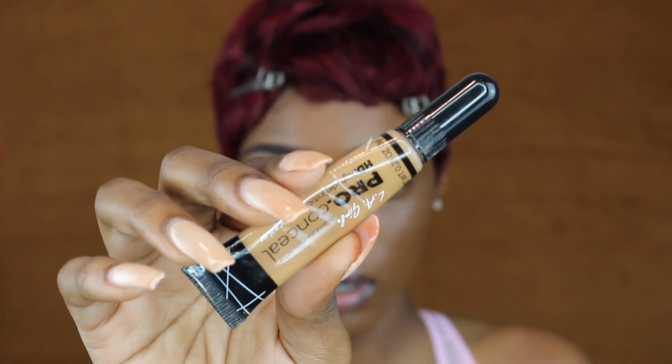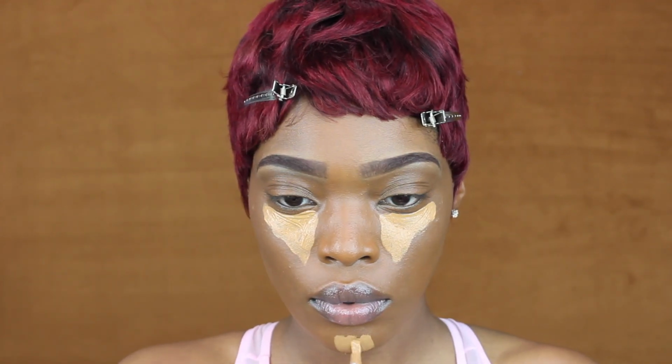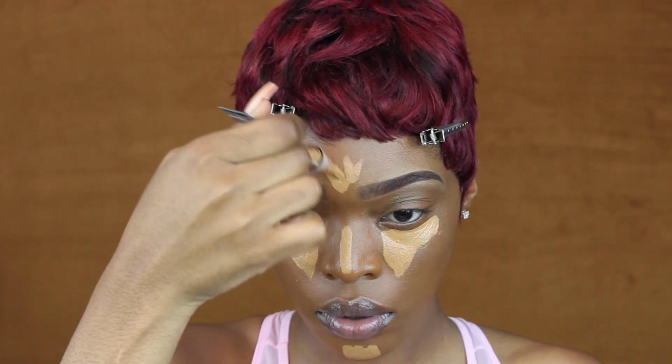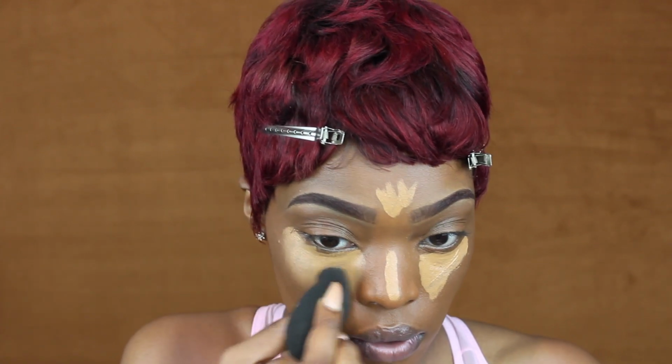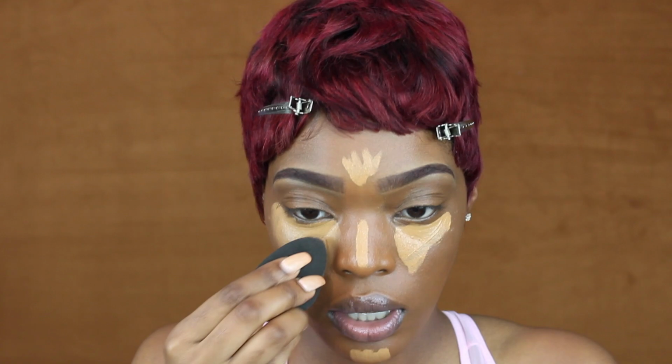But whatever. I am taking my LA Girl Pro Concealer, nothing new, in the shade Fawn. Now the key to having a flawless concealer is to make sure that you blend it all out evenly and that you keep it controlled. So the way my concealer is, I'm not going to bring my concealer all the way out. So I'm going to try to keep it controlled and into my face.